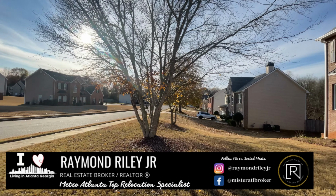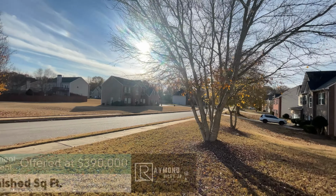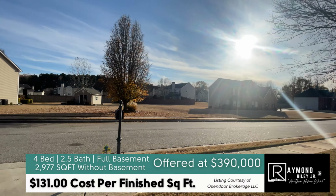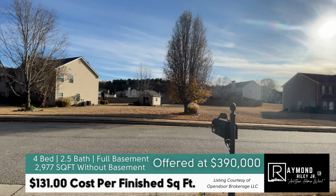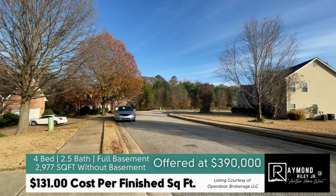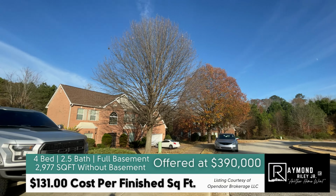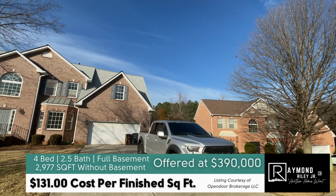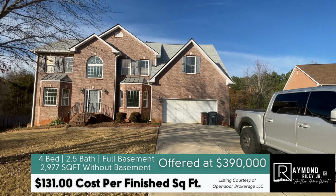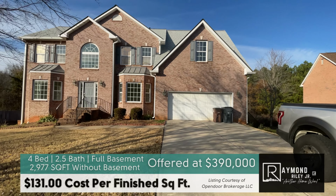This particular home was built in the year 2006. It's going to be a two-story with a full unfinished basement. The square footage of the finished area is 2,977 square feet. The unfinished basement square footage comes in at 1,405 square feet. The asking price on the home is $390,000, bringing the cost per square foot to $131.